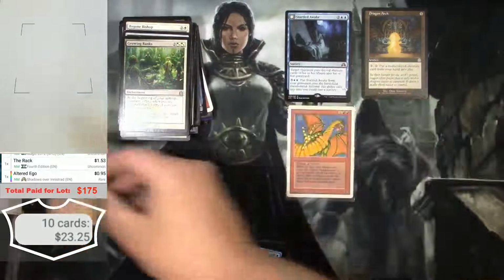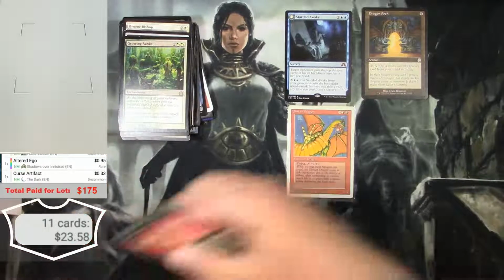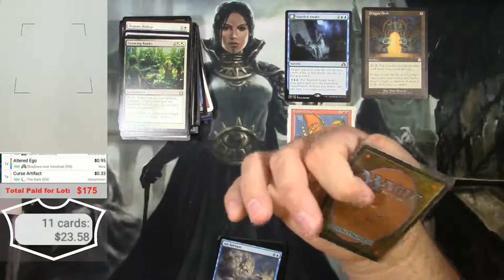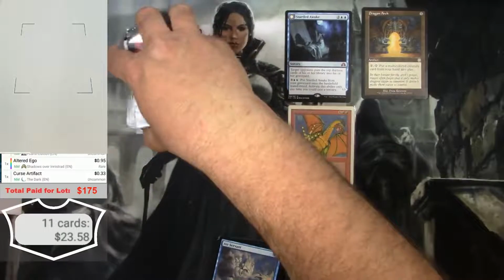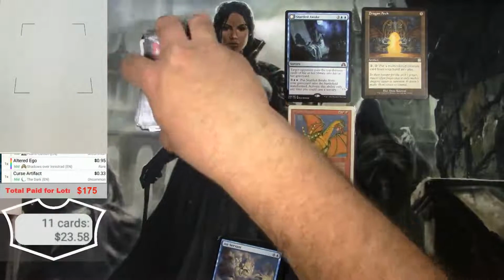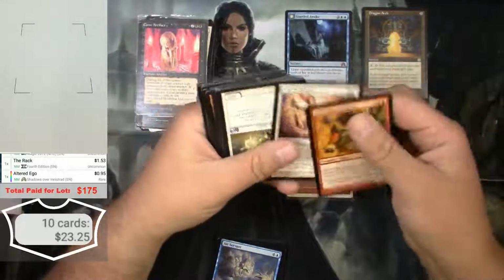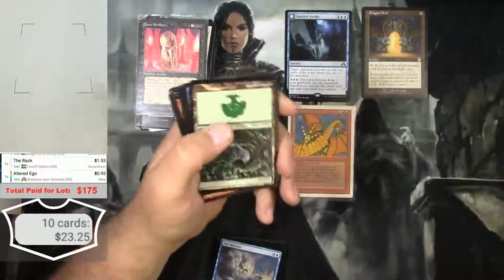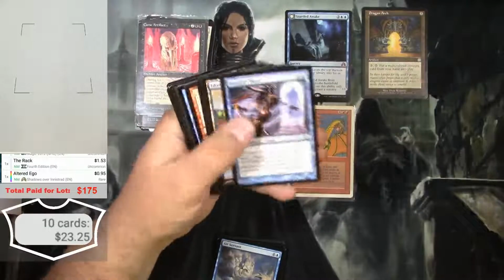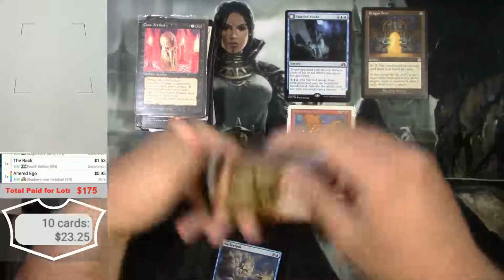Curse Artifact from The Dark is nothing, but it's one of those cards that, if that's the only card from The Dark that you see in here, then that's clearly a bait card. It makes you think, oh, there might be some other old stuff in here. There's been nothing of that era so far. So that's evidence to support my hypothesis.